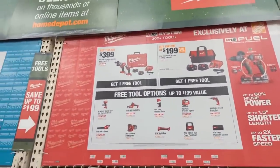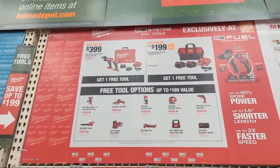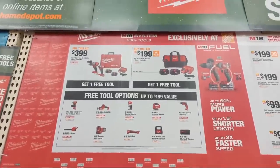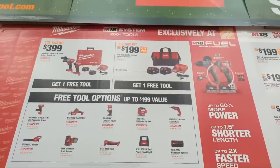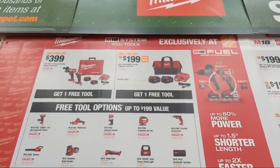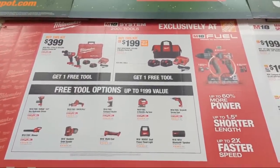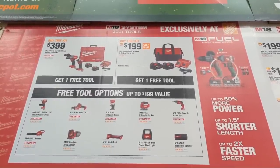But if we contrast the $199 and $399 deals from Milwaukee compared to DeWalt, Milwaukee's $199 battery deal gives you 2 5-amp-hour batteries, a charger, and a bag, and you get one free bare tool. Okay, cool. There's no high-output battery there. I'm just, hashtag, just saying.